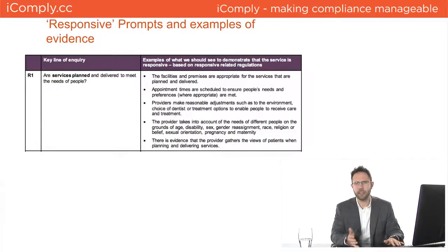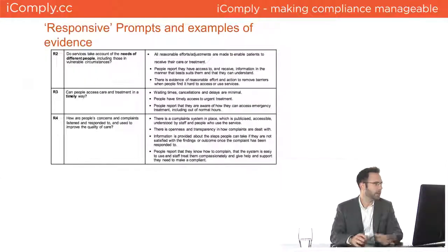That would maybe indicate that they were looking at satisfaction surveys under this KLOE, but that seems to be looked at more under well-led. What they're mostly looking at under this KLOE is how you respond to complaints.